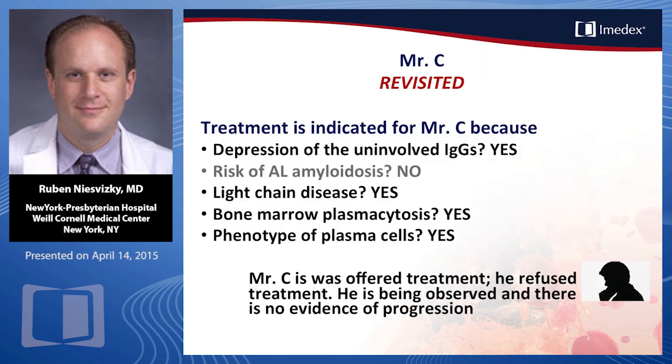So in an attempt to answer the initial question, going back to our patient, treatment for this patient is indicated because, yes, the patient had depression of the uninvolved immunoglobulins. Yes, the patient had light chain disease. The patient had a bone marrow plasmacytosis of 30%, and the phenotype of these plasma cells was indeed aberrant. However, this patient actually refused to be treated, and the patient has not progressed, which is a question that we always entertain with certain patients. This particular patient is interesting because even though we have offered therapy based on the data available, the patient remains on observation without evidence of progression.